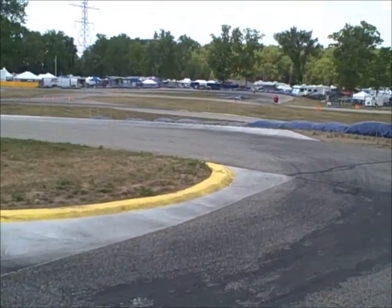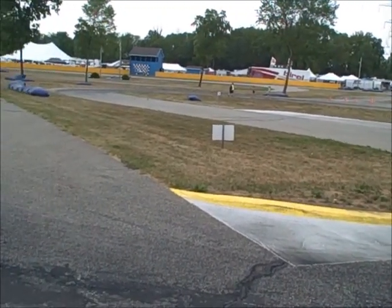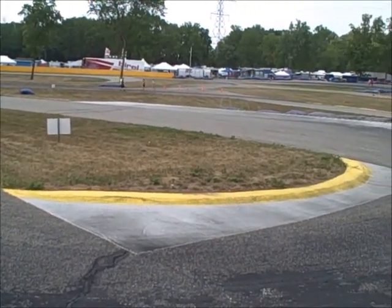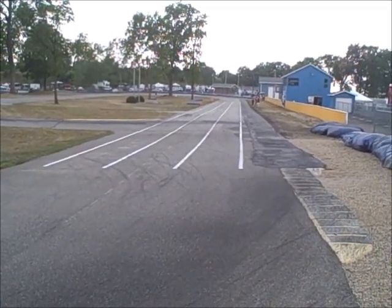And then in turn 5, they've made a couple changes. They got rid of the hump there, and the grip level again is the same as it was before. It's just that curbing, you gotta be real close to the curbing, but not too close because it'll send you off track. This is the last corner of MRP, heading onto the front straightaway.